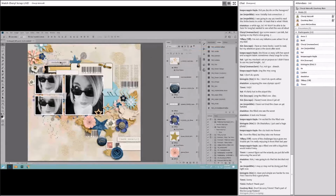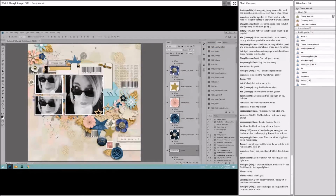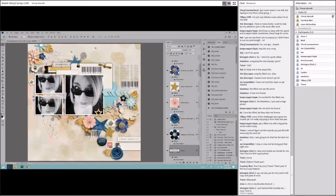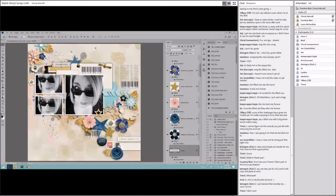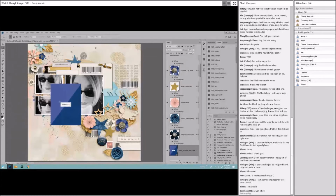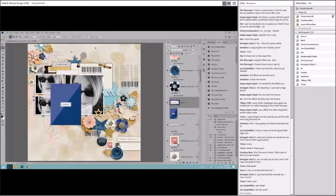Yep. She says, perfect, thank you. And Kim says you can also just do Control J and it will copy and paste at once. I totally learned that recently. Saved me a lot of time. For some reason, I've never thought of Control J-ing out of a selection like that. Control J is my favorite shortcut, and I've used it for everything else, but I never thought to use it to get that layer in a new layer. I'll show you what she's talking about. So you'll do the same thing that I did here and Control J. And if you look at the layers panel, you can see that it made a new one. Here it is.